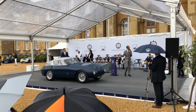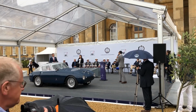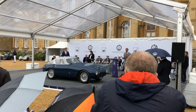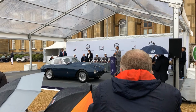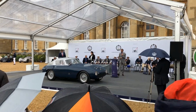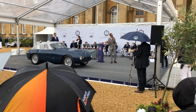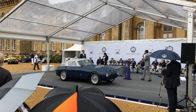The last 166 chassis built by the factory, but very importantly, it was the beginning of the collaboration between Ferrari and Pininfarina that lasted years and years, and Pininfarina kept on designing cars for Ferrari for many, many years after. So a 166 MM, the competition chassis, but with a very elegant, beautiful Berlinetta body.